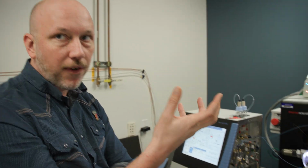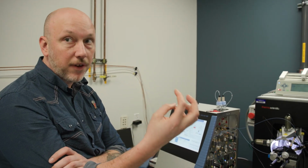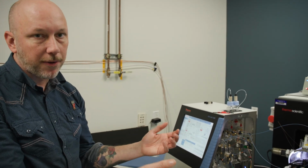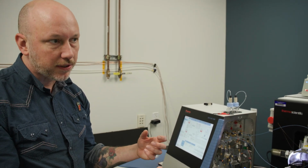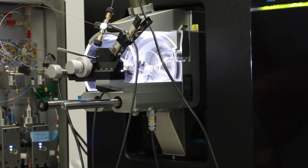Also, one of the things we can't get from DNA sequencing is how proteins are modified. Right? Do they have little chemical additions to them that alter their activity, alter who they interact with, and alter their function? You can't get that from sequencing, so we have to use a mass spectrometer to actually detect those changes in mass and those changes in chemical composition. And that's what this mass spectrometer is particularly good for.